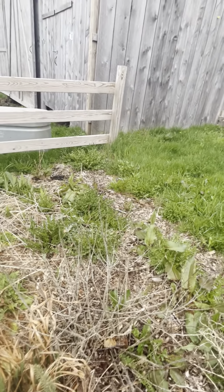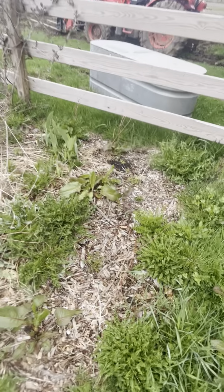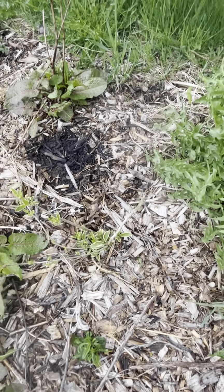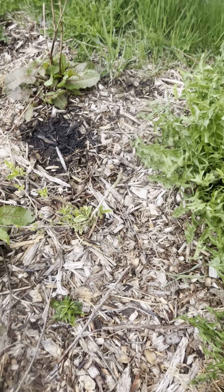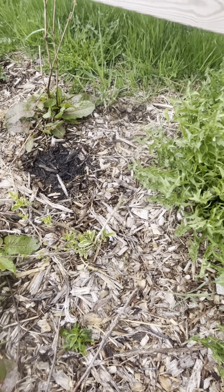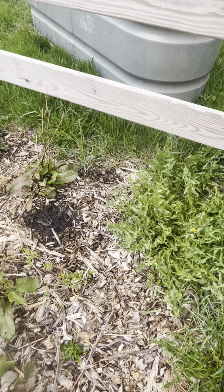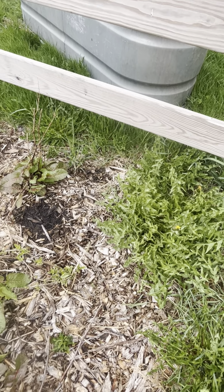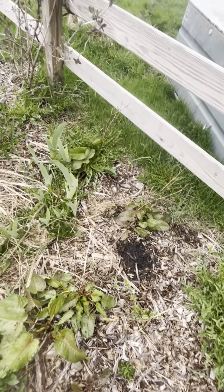I think that's a willow that's growing back there. It is. I stuck a twig of something in the ground there last spring. Just broke something off and stuck it in the ground. And it's growing. I have some more, tons of weeds.